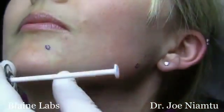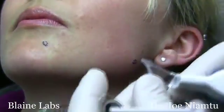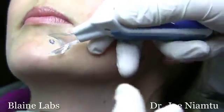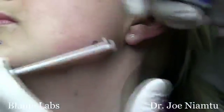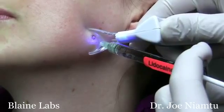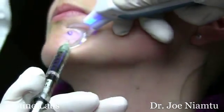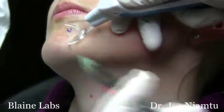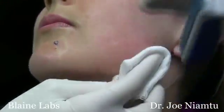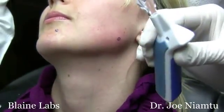Radio wave mole removal here, and again we're demonstrating the Blaine vibration device with local anesthesia. So this is another area where I would use this when I'm doing local anesthesia, and it just makes it easier for the patient to have injections when you're using this. And believe me, if you use it on somebody once, they'll come back. If you don't use it the second time, they'll ask you about it.